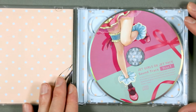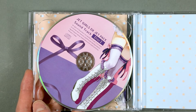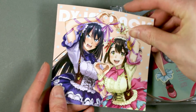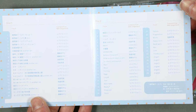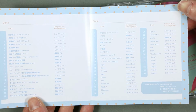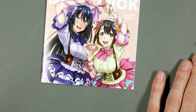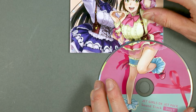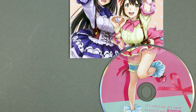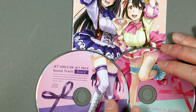So, okay, the disc 1 continues the illustration seen on the front as well as the second disc. There is a, well, not really a booklet unfortunately, just the track list and a few credits for the performers, nothing much. But let's see if we can recreate the illustration. Yeah, the discs unfortunately, well, not really much, they don't really overlap that much.